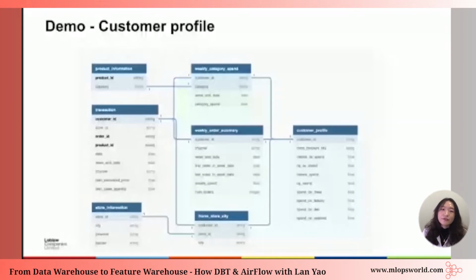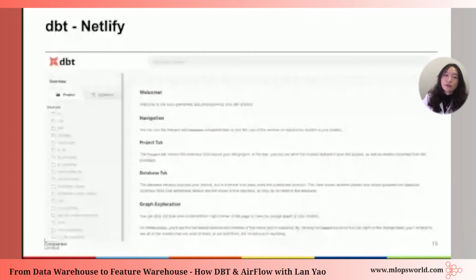One of my favorite features of DBT is that it provides several methods for people to visualize their documentation. We decided to publish our documentation to Netlify, which enables auto-generation of documentation and provides us with a way to create descriptions of fields and tables. These features significantly reduce our time on data discovery. We do not need to ask for help from the universe anymore.